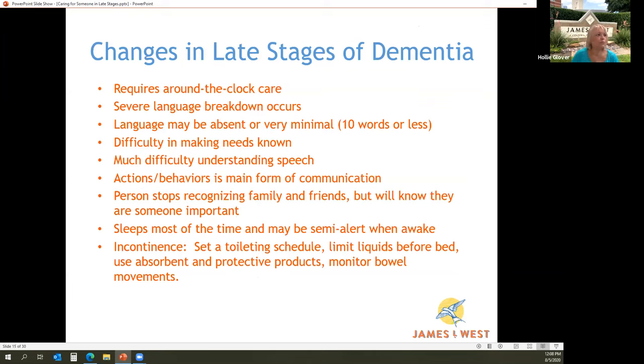The more changes, and some of these repeat, about having the round-the-clock care, language is breaking down, usually less than 10 words. It's normally about six. Now, not only are they having a hard time making their needs known, but they're also having a hard time understanding what we're saying to them, even more so than before. So we tend to want to do things in these big descriptive sentences, and we need to bring our sentences down to 2 to 3 words, where we may just be using something very, very simple like right here, sit here, let's eat. Very, very simple.